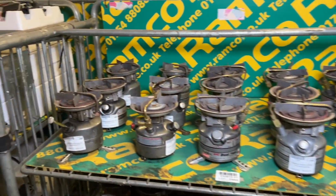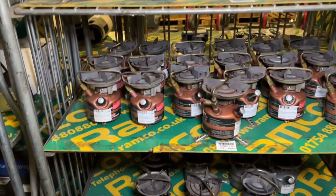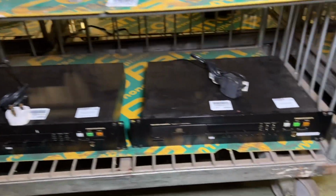Some fuel camping stoves here. We've got a good selection, good quantities here. Coleman predominantly.